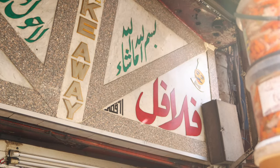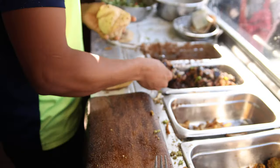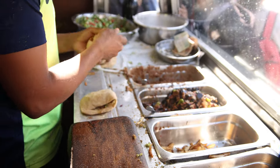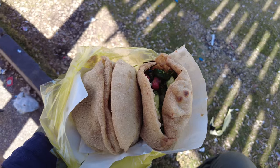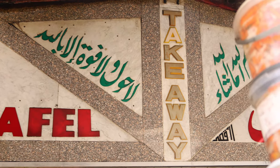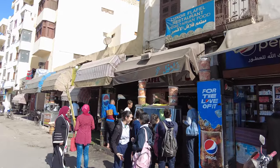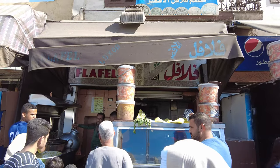One of my favorite things about Luxor is the street food. There's this one falafel guy that I found like 5 years ago, and he makes these awesome falafel sandwiches with fresh falafel, potatoes, eggplant, and a salad, and it's like this little pocket sandwich, and they're about 30 to 40 cents each. So I just load up on these sandwiches for lunch and dinner, and it's so delicious. His little shop is just right across the street from the temples here in the center of Luxor.